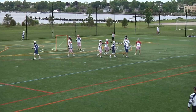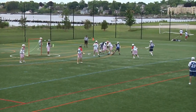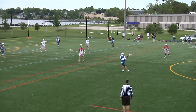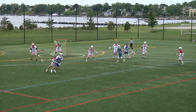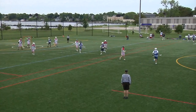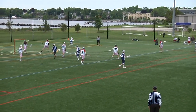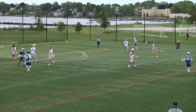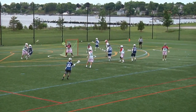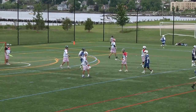Again, another nice little dodge to the strong hand for that lefty player, Nick Lipscher. Kicks it back up top. The top guy tried to find the crease guy, and then you got another good look from the same position. Good pressure there from the Hungary defense. Good job keeping his stick on the offensive player's hands. Being a pest. Good dodge there to get topside. Nice little lift there by the defender, making sure that shot went a couple feet high.